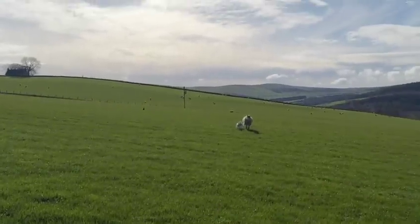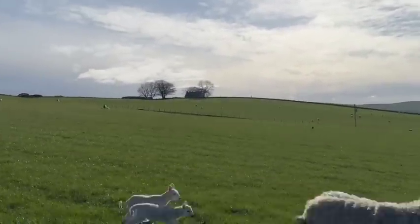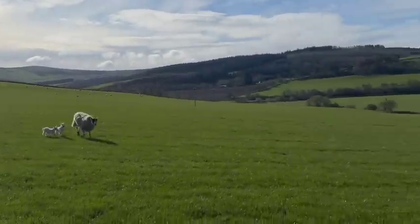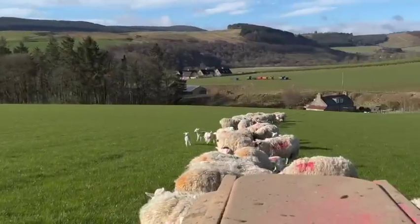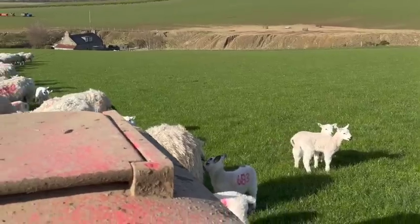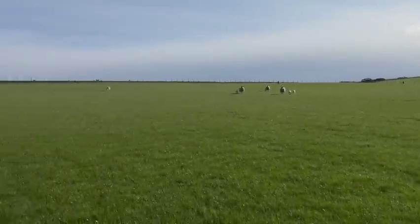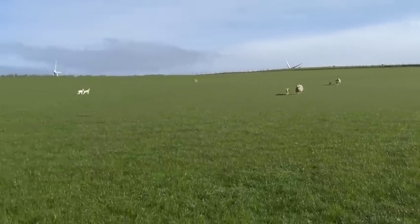See the other field already starting to think, wait a minute, why are they getting it and we're not? They will be getting it, obviously, I'm just not there yet. So there we go. Once they really get onto it, you see the lambs all running about and playing together, so it's really nice.